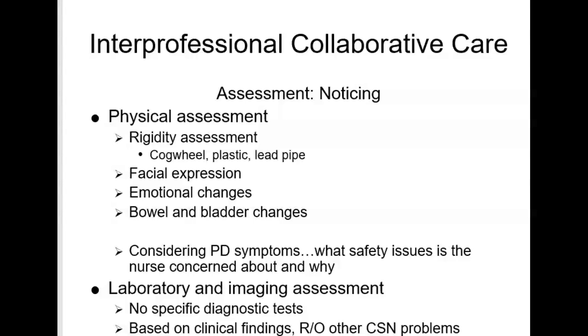Assess the patient for rigidity or resistance to passive movement of the extremities. It can be classified as cogwheel, plastic, or lead pipe. Cogwheel is manifested by a rhythmic interruption of muscle movement. Plastic is defined as mildly restrictive movement, and lead pipe would be total resistance to movement. Observe the patient's ability to relax a muscle or move a selected muscle group.